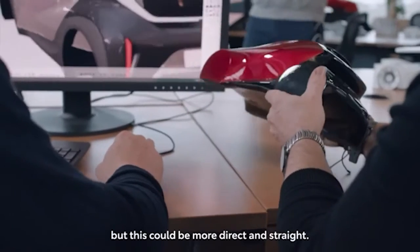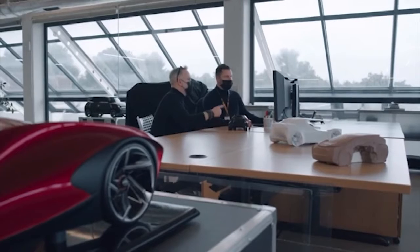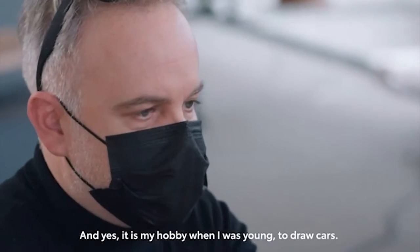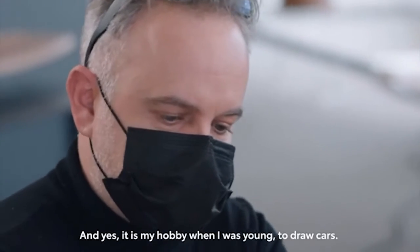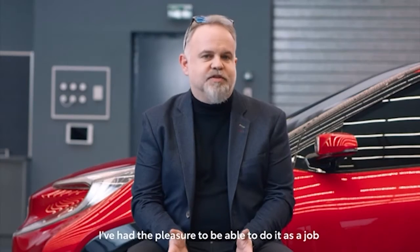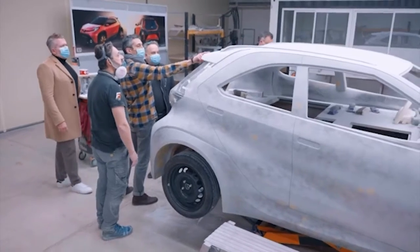Nice curvature, but this height actually, or this kind of more direct and straight. Cars are a passion I've had for a long time, and it's my hobby when I was young to draw cars, and now for the past 25 years I've had the pleasure to be able to do it as a job and get paid for it, which is kind of nice.